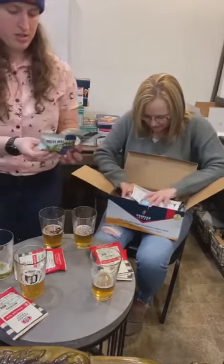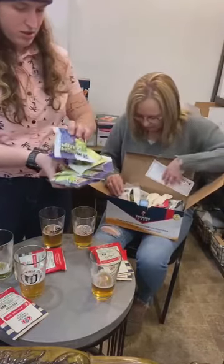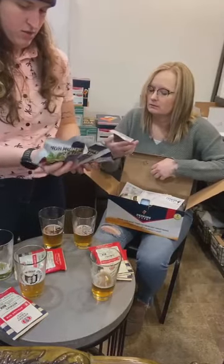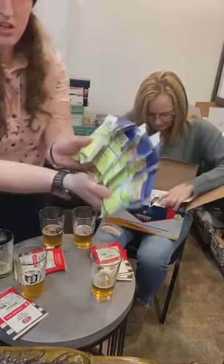So Chinook. Oh, see, Columbus, I mentioned Columbus earlier. Chinook and Columbus. Oh my gosh, here's more. This is no joke. Look at all these hops. Oh, the smell. Chocolate wheat malt. So we've got 3 ounces of Columbus and 2 ounces of Chinook.